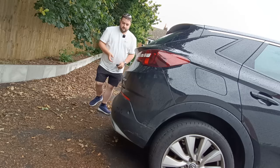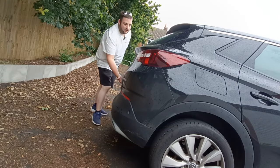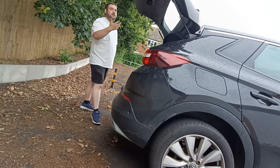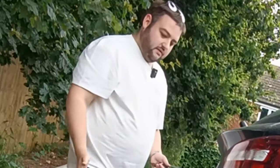So instead of reaching the button all the way down here and then lifting the boot up like this, which isn't difficult anyways, instead of doing that, let's say you've got some shopping in your hands.